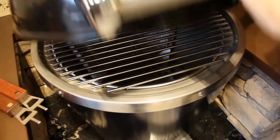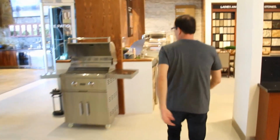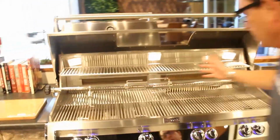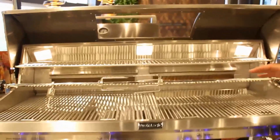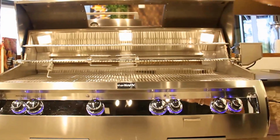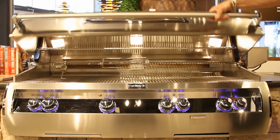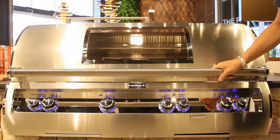All right, but wait, now there's two really cool things. One's right over here, Maxie, check this out. And the two cool things both have to do with lids. Some form of innovation is coming to grilling, it's fantastic. So this is just a big Fire Magic grill, right? You can see it's nice, it's a big grill. Anything amazing here? Yes, when you do this. Ready? It's got a window in it.